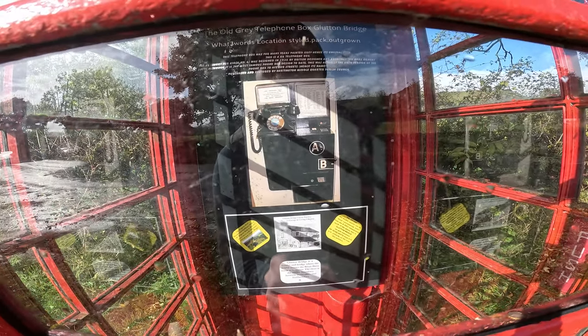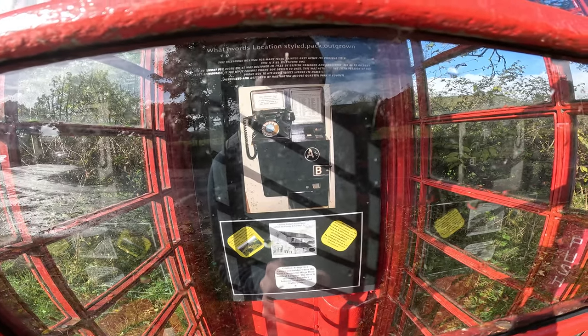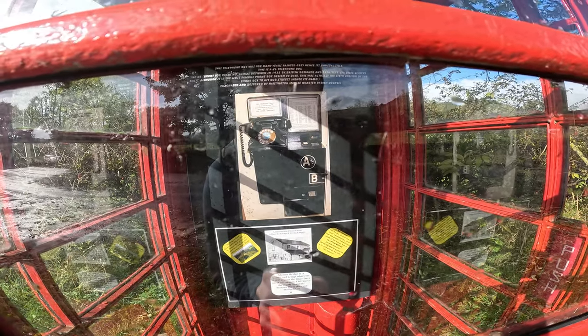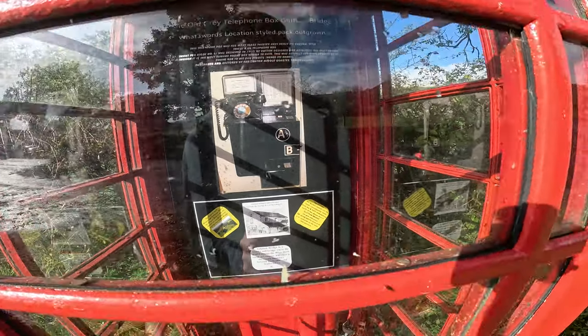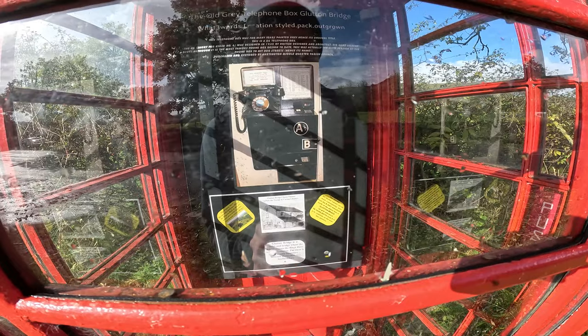It was painted grey, telephone box. It was known as a K6 telephone box, short for kiosk number 6, designed in 1935. Sixth version on our streets. Purchased and restored. So sadly, no phone in it anymore. Anyway, we're going to go on the Dragon's Back now.